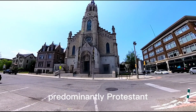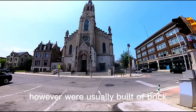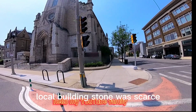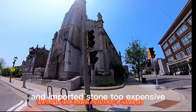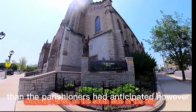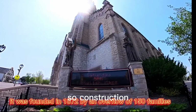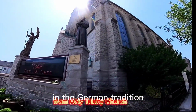Churches in the northern, predominantly Protestant regions of Germany, however, were usually built of brick because good quality local building stone was scarce and imported stone too expensive. Building St. Anthony's in stone proved to be much more costly and labor-intensive than the parishioners had anticipated. However, construction had to be stretched out over nearly a decade in the German tradition.